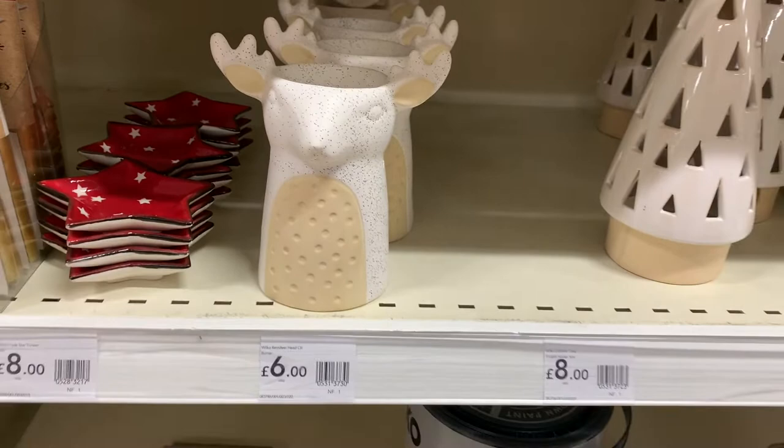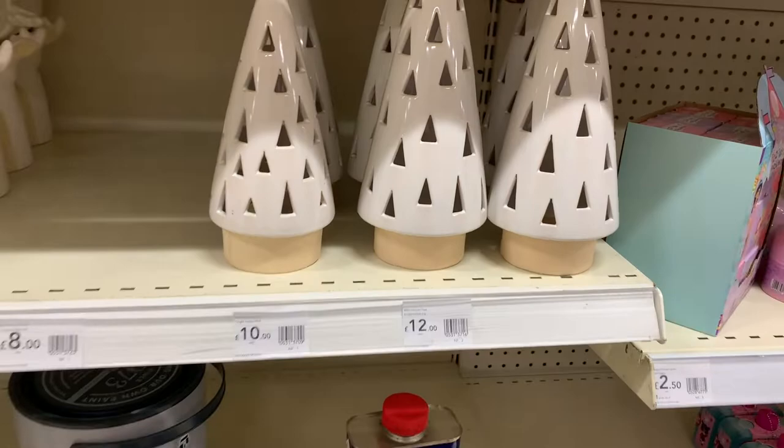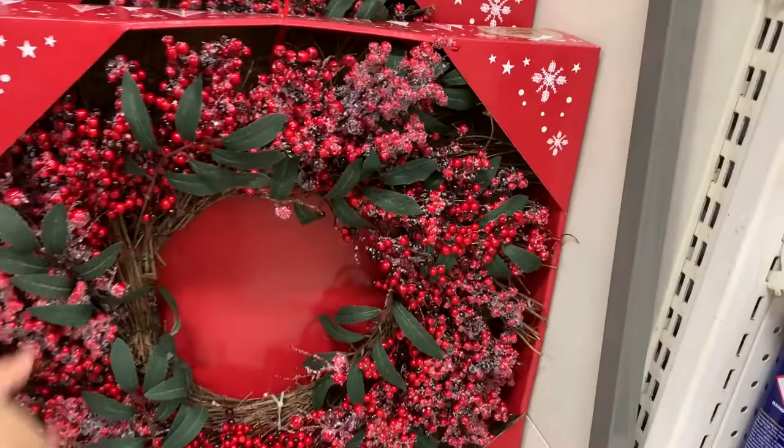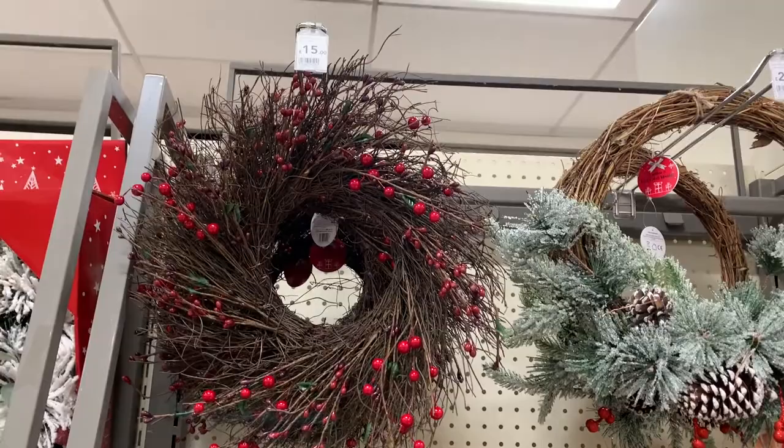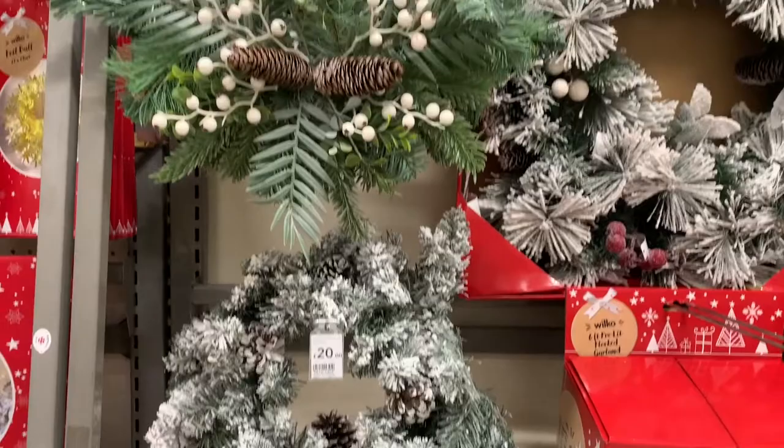This is 12 pound. So cute. 5 pound, but it's so huge, guys. This is 22 pounds. And then we have here 15 pounds and 25 pounds. And we have here 20 pounds, which is a little bit smaller. And this is 12 pounds.